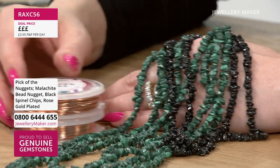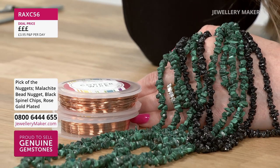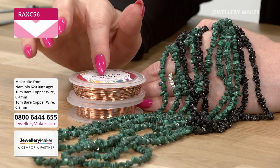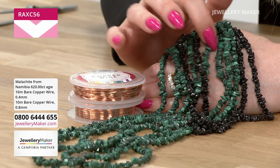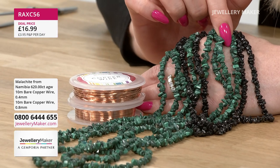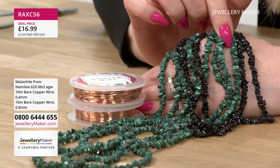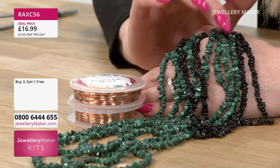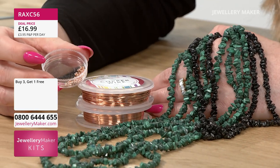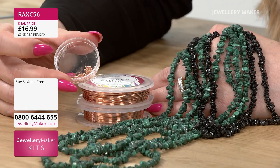Wait a minute, this kit's going to fly. Those two colours together, the green and the black, they're really lovely. The fact they're bare copper as well. Yes, because copper is present within malachite as well. Still not done, because you also have your 2mm stones.